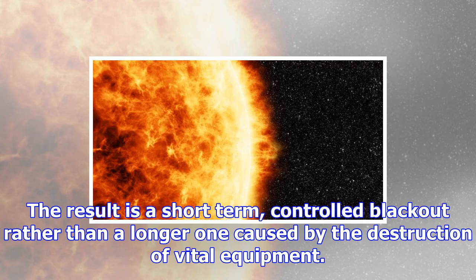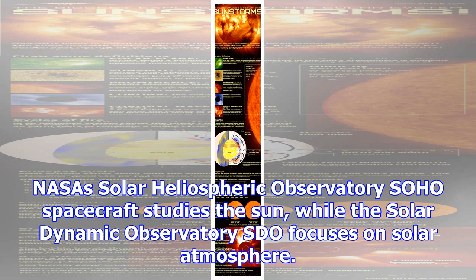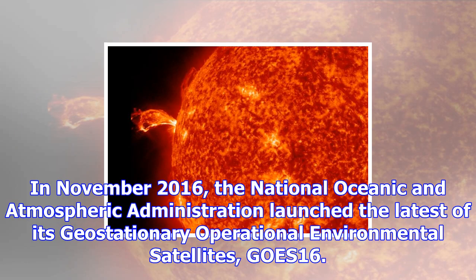An Atlas V rocket carrying NASA's Solar Dynamics Observatory satellite rolls out to its Space Launch Complex 41 launch pad at Cape Canaveral Air Force Station in Florida, for a planned February 10, 2010 launch. Credit Pat Corkery, United Launch Alliance. NASA is currently implementing Project Solar Shield to provide warnings to vital systems after an Earth-affecting CME occurs. This allows satellites and power transformers to be shut down if necessary for a short period of time. The result is a short-term, controlled blackout rather than a longer one caused by the destruction of vital equipment.